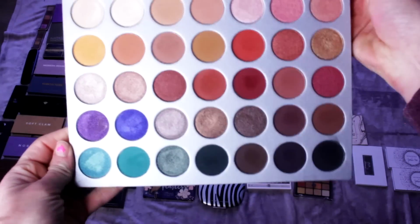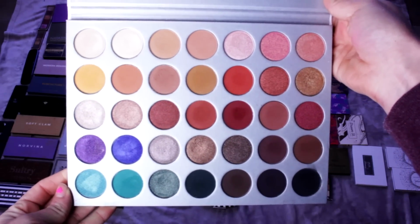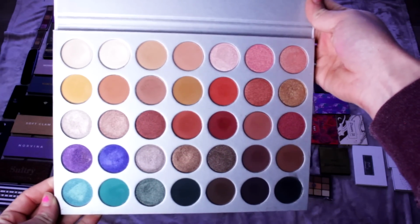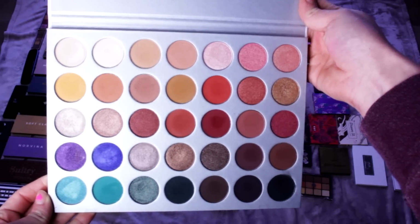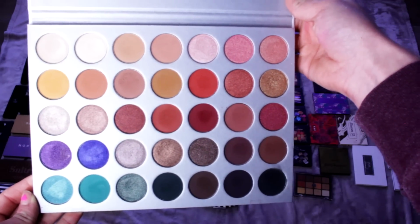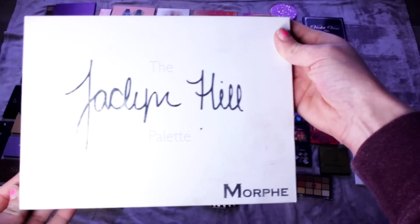Okay, then I have the original Jaclyn palette. This has gotten some decent love from me. I haven't played with this one in a while. I need to pull this back out. I keep telling myself every single month that I need to pull this back out. So hopefully you guys will see a look from me with this soon. Again, with the Morphe shadows, the Jaclyn Hill palette is good. I do believe the formula is a little bit better. However, I just still find myself reaching for other shadows over this palette. So that is that guy.